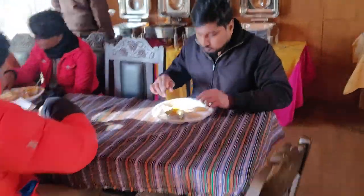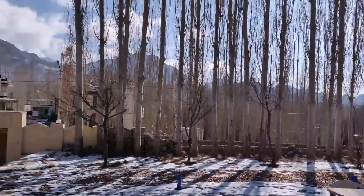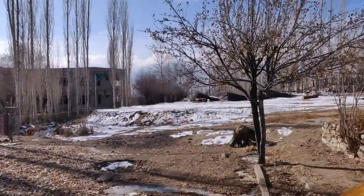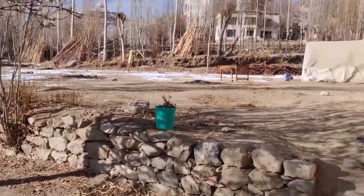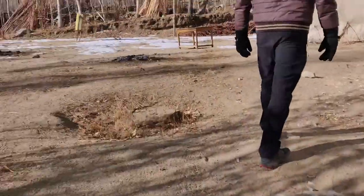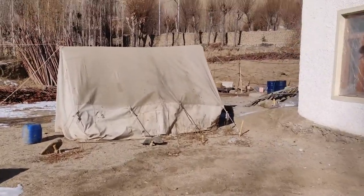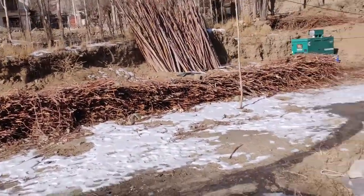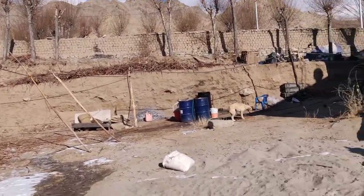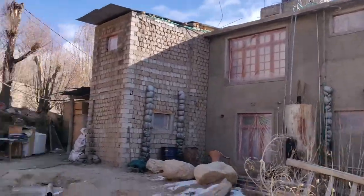It's breakfast time. That's our tent. The sun is up, so at least it's a relief for us to stay a little warm in this cold weather. I'll show you around this guest house. It's a nice guest house. We get hot water here. And that's the Shanti Stupa. There he makes water for us. They put ice in the drum and they heat it. That's my room on the top.